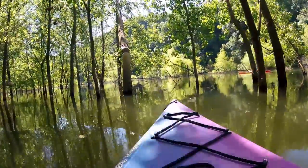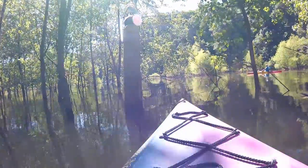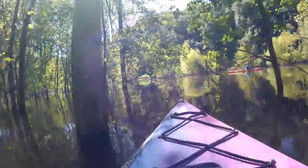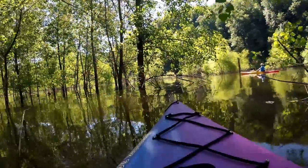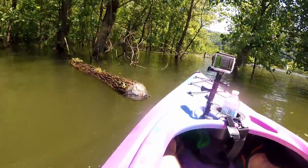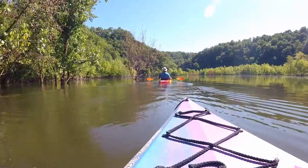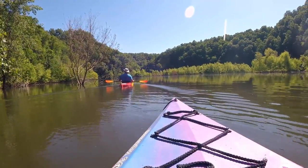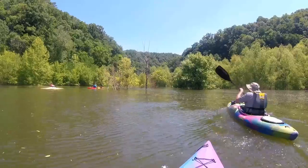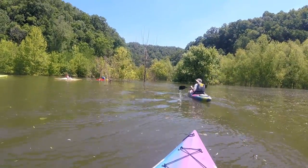Must be some really tall beavers around here. Look at this. That's a big tall beaver right there. There's one tree that the beaver successfully tore down. We're gonna go through the woods over here and catch back up with the main part of the river.